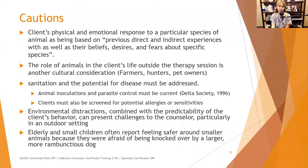For example, rabbits. Rabbits are a food source, and rabbits are a pet. So if you're looking at a rabbit as a pet and something to be nurtured, somebody who uses rabbits as a food source is probably not going to bond and have the same interactions with your bunny as you would expect, because they've learned not to get emotionally attached to the rabbits.